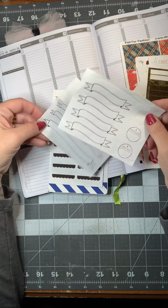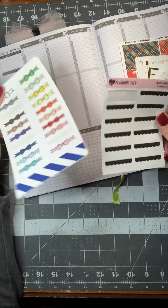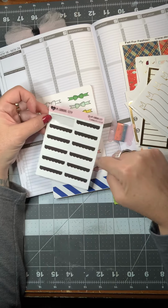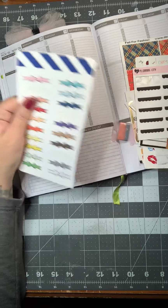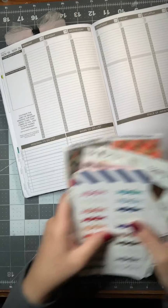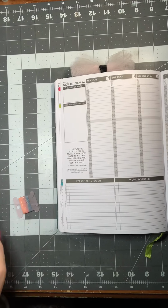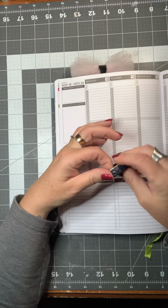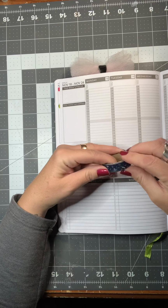These are from the journaling book. Planning City stickers. And then I usually use a gold overlay on these when I use them. And then some bows that I can put at the top, bow headers. So anyways, just using bits and pieces this week. But first, I usually lay down my washi. I don't use a lot of washi when I plan, but I use a little bit.